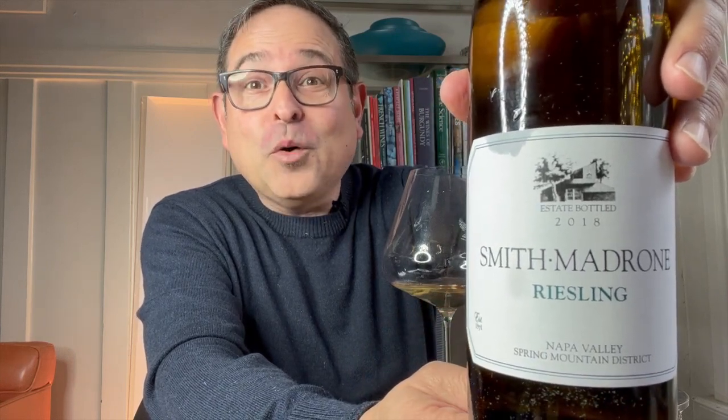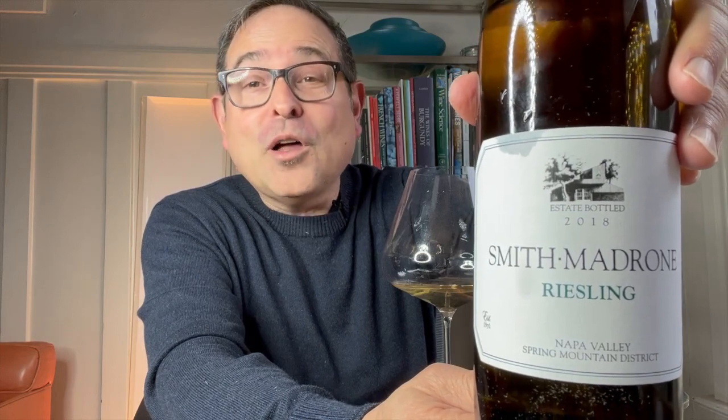This wine is next. Smith-Madrone, this is Spring Mountain District Riesling. This is a 2018 vintage. Stay tuned to hear my thoughts, perspectives, and point score on this fantastic, beautiful, memorable wine.